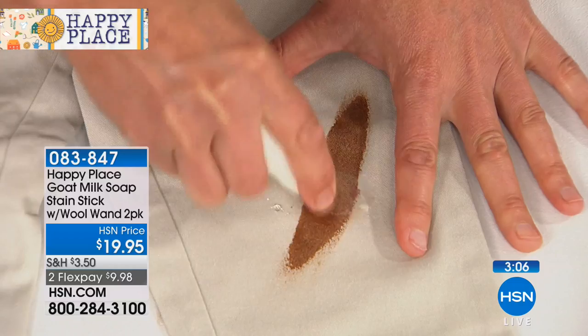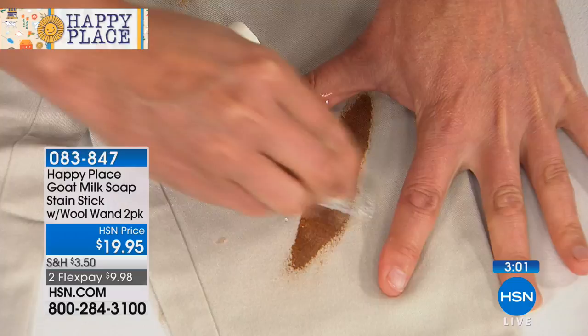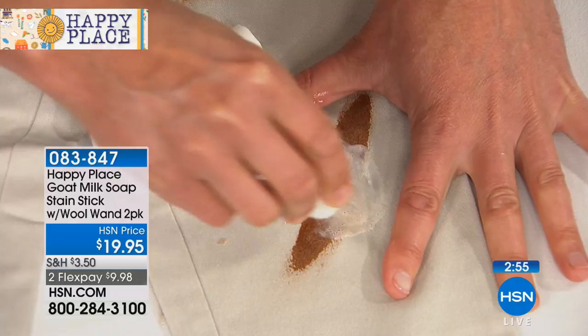Then the stain. You've got the magic wand. And what the magic wand is made of is 100% New Zealand wool. And the reason we use that is because wool has lanolin in it, and lanolin will help break down grease and fats. And so that is what helps lift those stains up. So you can see the chocolate.